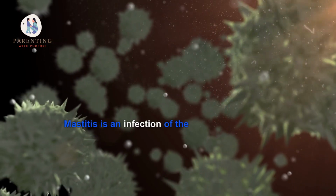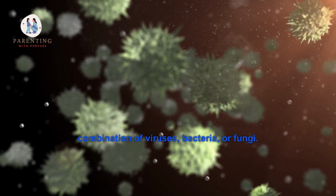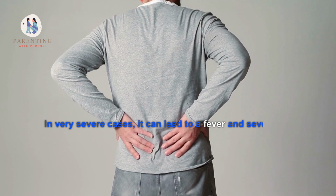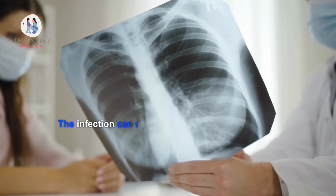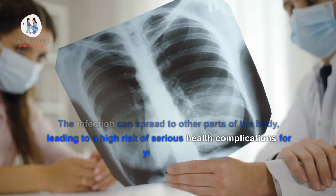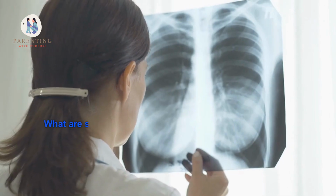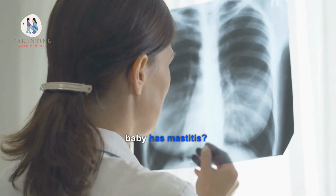Mastitis is an infection of the breast caused by a combination of viruses, bacteria, or fungi. In very severe cases, it can lead to a fever and severe pain in the affected area. The infection can spread to other parts of the body, leading to a high risk of serious health complications for your baby. 2. What are some of the signs that I should look out for if my baby has mastitis?